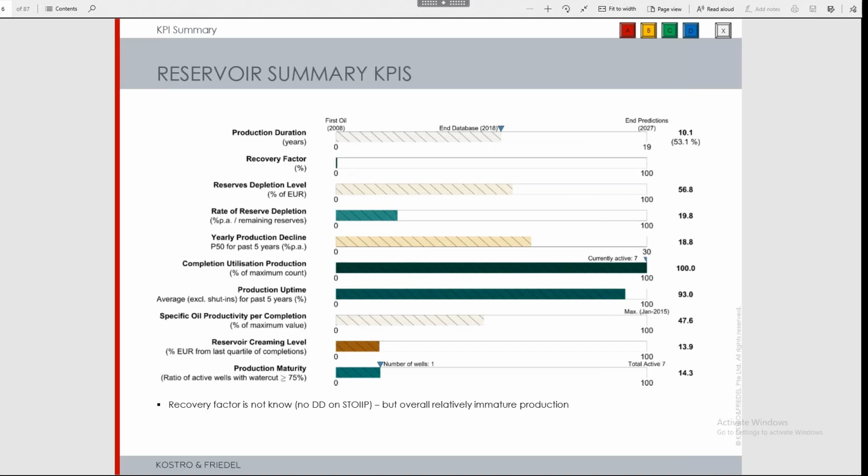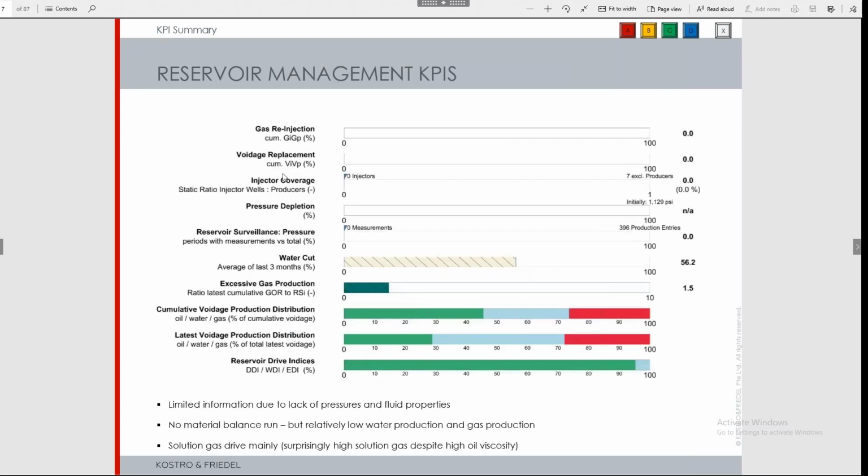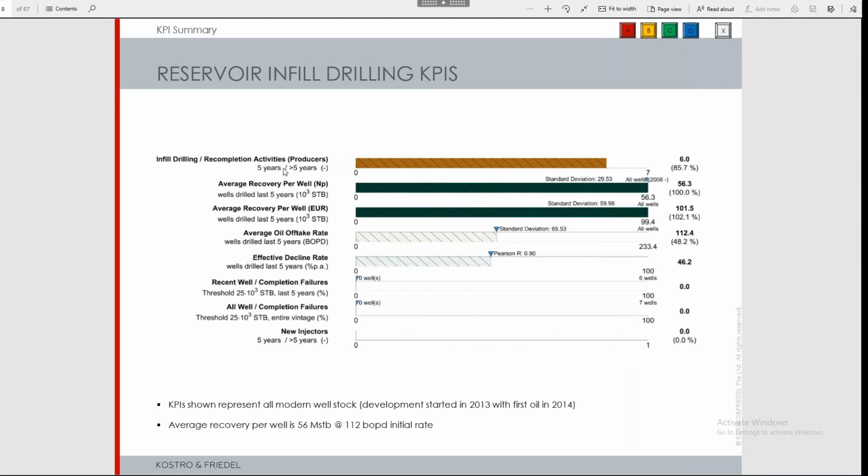So these are the KPI dashboards I was referring to. This would be a classical one for the overview where you get the production duration, the recovery factors, or the depletion rates of the field. On the reservoir management KPIs, you would have something like voidage replacement or pressure depletion in percentage or water cut at the last 3 months in average, so that you get a feel for the field, for decision makers maybe, so that they see the key KPIs in the first 3 or 4 slides. As in infill drilling, these are success criteria like recompletion activities, or what is the average recovery per well out of the last wells, etc. So if there are any new injectors, etc. So these kind of overview slides, what you will get from here.